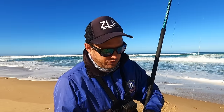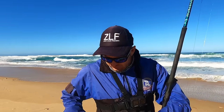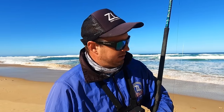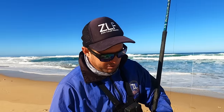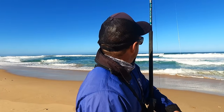It's not like there's thousands of fish, but it seems like we found a little spot here that holds some fish. Had three throws here and three bites. Caught that one small galjoen and then a blacktail, and now this fish. When the bait landed, I just knew it had to be a bite. It was perfectly in the zone, right next to the rock. I hope I didn't spook the fish or spook the shoal. Oh, let's go again.